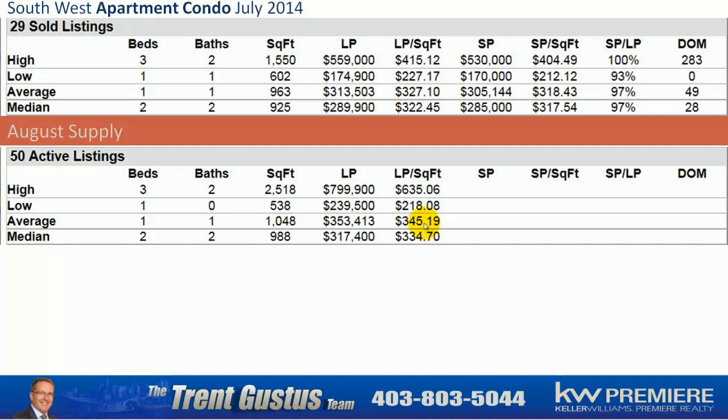We'll see how they make out with their sales and see if this inventory, as far as a little bit, I guess it's not an oversupply, because even 29 sales, if we could continue that for August, would be pretty good.